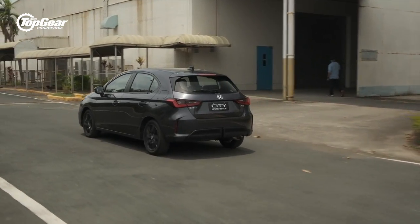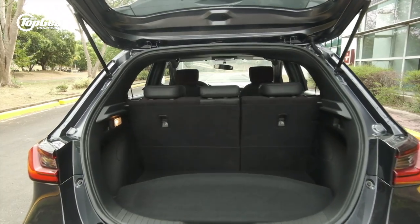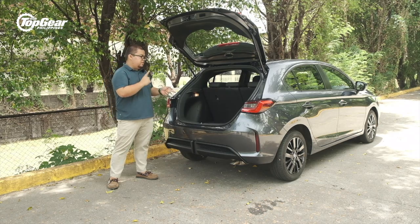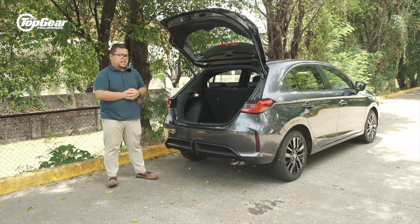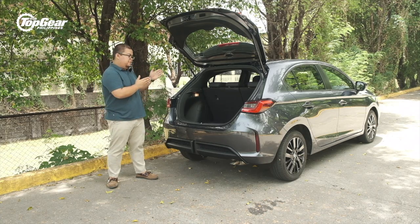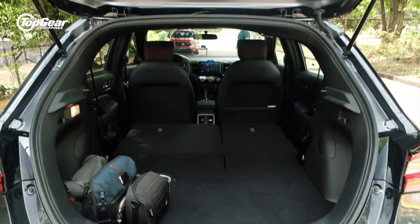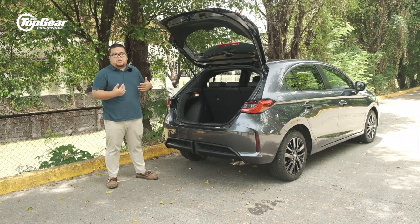So for comparison, you can load up to 519 liters worth of cargo in the sedan's trunk. Here, you're looking at 289 liters of space. That's not too bad at all. And when you fold the seats down, which actually fold flat on the floor, you'll get a total of 841 liters. That's probably enough for a guy my size to lie down in the back.